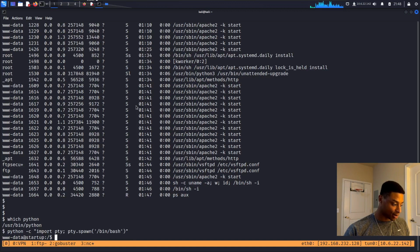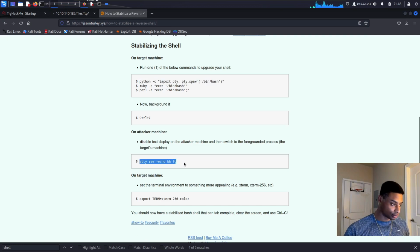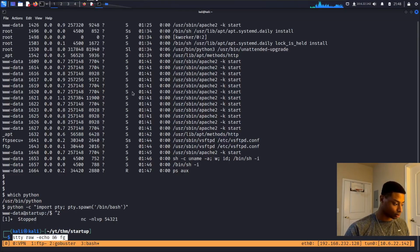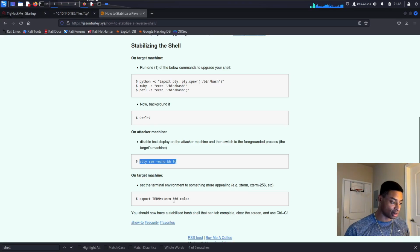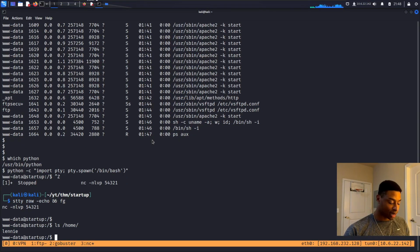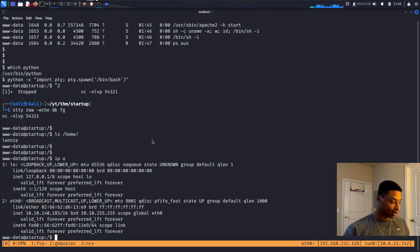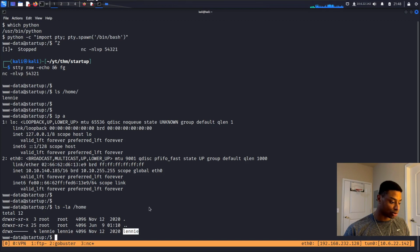Cool, it's there. Slam that in, hit Control Z, send this to the background. Let's see if this works. Bang, bang. Okay, now I can do ls. I have tab complete. Awesome. And if we really wanted, we could upgrade the terminal environment variable as well. But so far, this looks good. So I'm just poking around the system, seeing what's going on, right? If we do an ls -la at home, all right, there's one user, Lenny. It doesn't look like we have access to the directory, given these permissions.